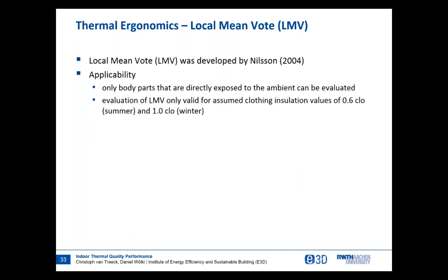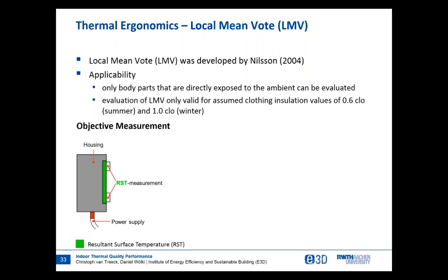So, as already mentioned, there are different ways to measure the equivalent temperature. However, the above shown system is based on the following measurement principle. In our system, we use a constant heat flux to heat up the green-colored sensor surface. Convection and radiation cause a cooling or rewarming of the corresponding surface, which leads to the so-called resulting surface temperature, RST. That can be measured and directly transformed to the equivalent temperature using a simple linear approach.